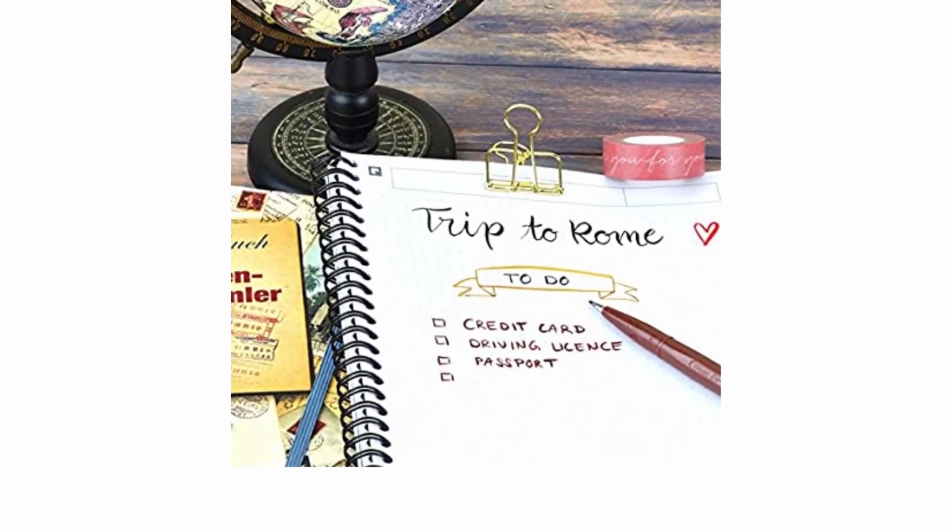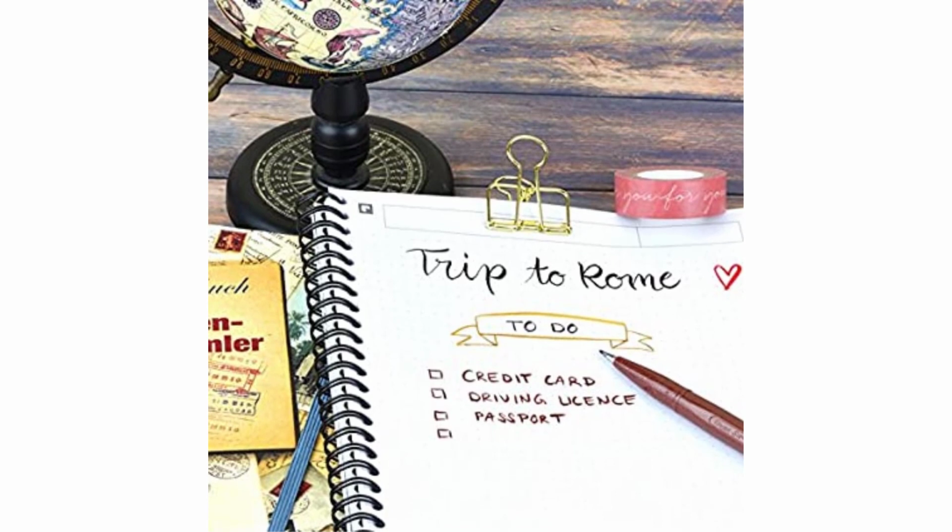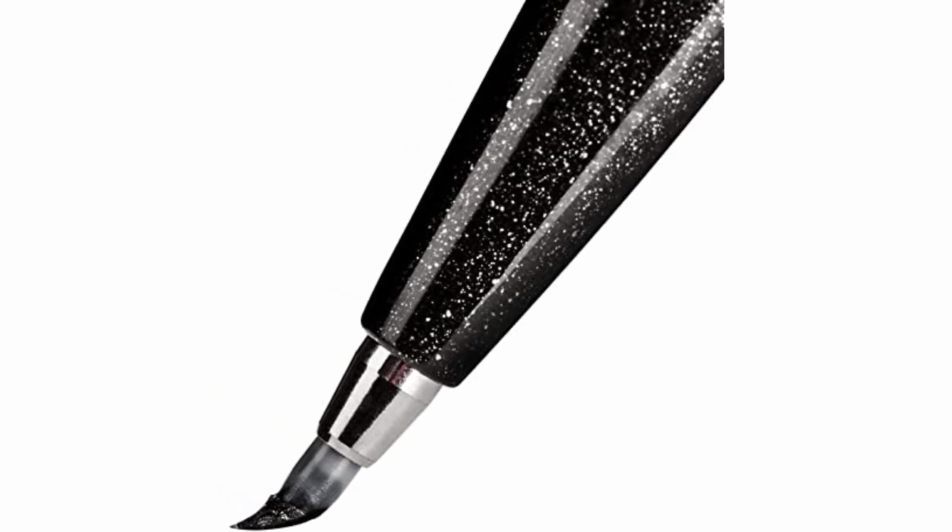The only issue that I have about this pen is that the ink dries slowly. Although the ink makes it easier for the pen to glide over the surface, it also means that it will smudge easily. This pen is one of the best choices for brushstroke calligraphy. You can also use it for ink drawings.